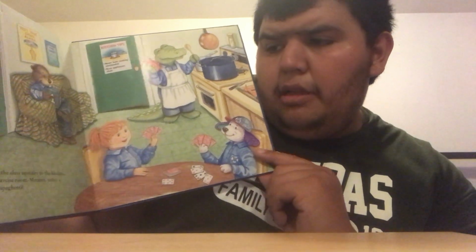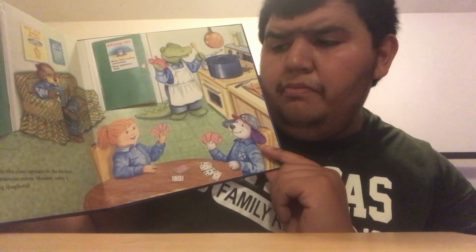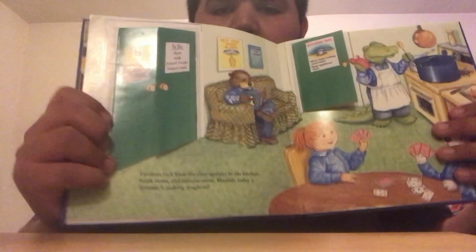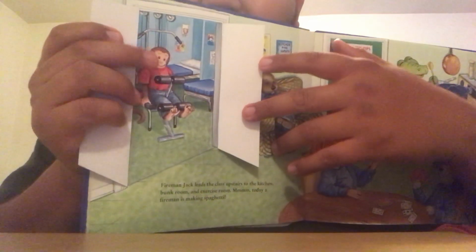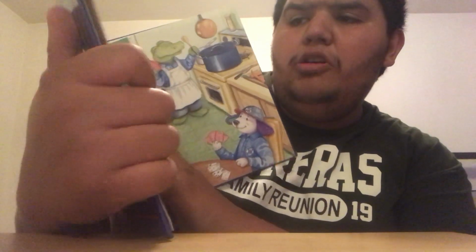Fireman Jack leads the class upstairs to the kitchen, bunk room, and exercise room. Today, Fireman Jack is making spaghetti. So, here's a monkey at the workout room. There's a little room to rest, but it's also a workout room. So firefighters should be strong and clean their rooms.